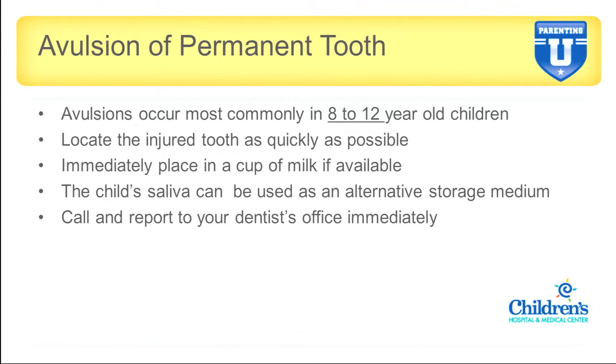Usually kids are playing at a playground or out front of the house, and they fall off the bike or whatever, and the front tooth gets knocked out, the permanent front tooth. And the goal is to locate the injured tooth as quickly as possible. So after you've decided that your child's tooth has been knocked out, try to locate it as quickly as possible.